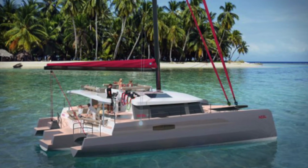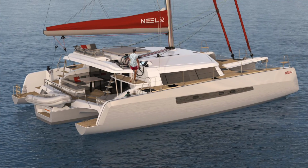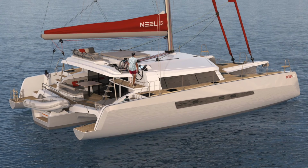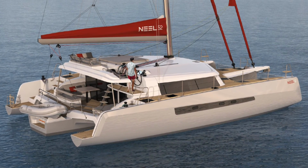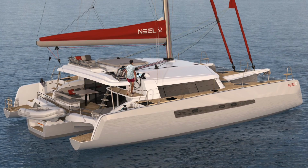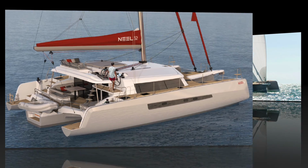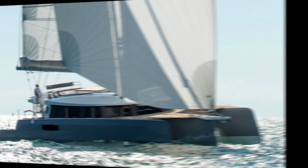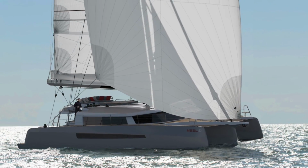So here's the 51. And here is the 52, and you can immediately see a maturity in the hull configuration, the hull flow and shape. It really is a beautiful evolution for the brand. This is the 51, and there is the 52. Just, you know, again, just matured nicely.